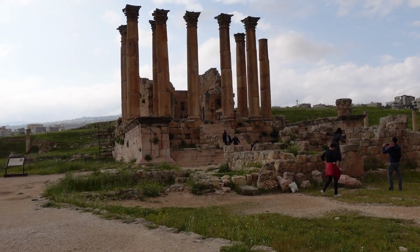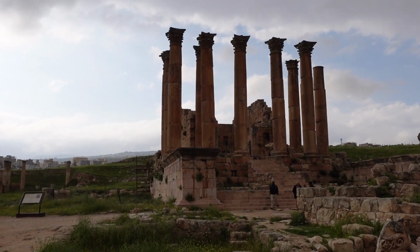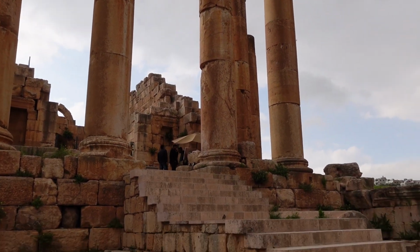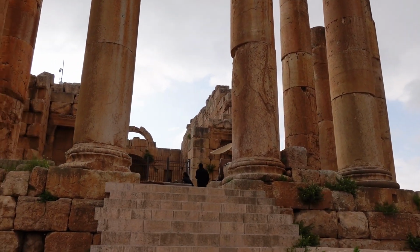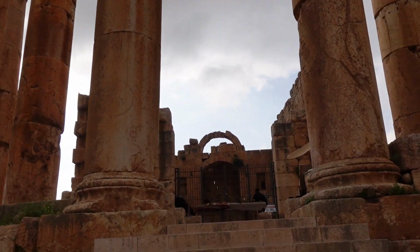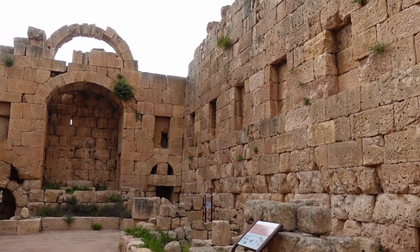And here's the temple. The Temple of Artemis is actually quite a big area. So you have this big courtyard here with the columns around already. Then the temple itself. It was supposed to have 32 columns, but they only built 12 of them. There's no info why they just built 12. I guess nobody really knows why.